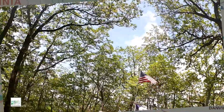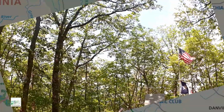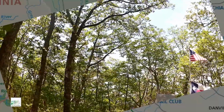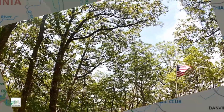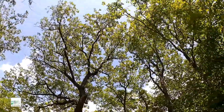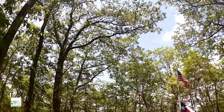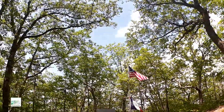It's lit from the back. It has solar panels and a light, which explains why they don't have to take it down at sunset. Because I think protocol is, if I remember correctly, you have to take it down at sunset, but not if it's lit. So, it's a beautiful spot. Now, who was Audie Murphy? He was the most decorated soldier, Army, I believe, from World War II.